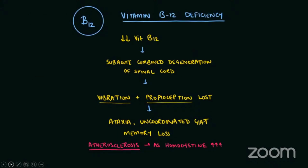Okay, so guys, we had a question regarding vitamin B12 deficiency. When B12 decreases, it causes subacute combined degeneration of the spinal cord, which in turn causes loss of vibration and proprioception, leading to ataxia, uncoordinated gait, and memory loss. The patient could also develop atherosclerosis as the homocysteine levels are increased.